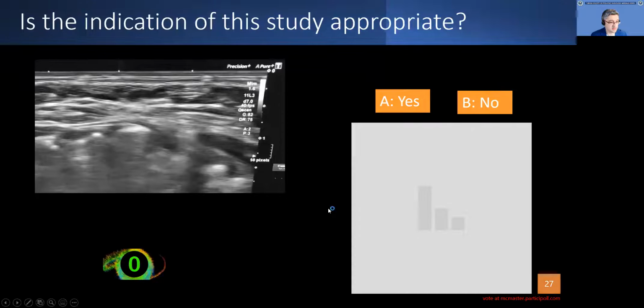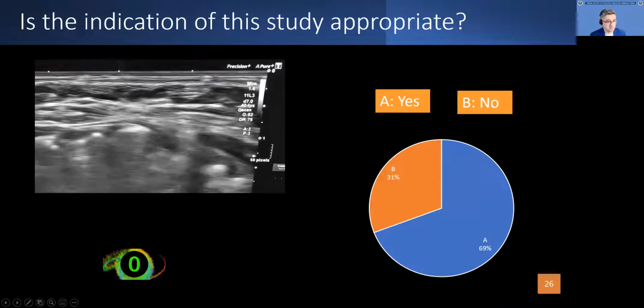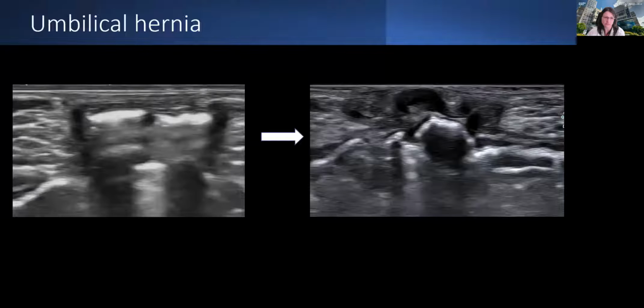Okay, so the result is A, yes, 69%. B, 31%. So that's interesting because in fact, we don't need to image umbilical hernias unless there's signs of complication. Why? Because it's very easy for the surgeon to make the diagnosis of an umbilical hernia and what is the size of the defect. They can just palpate the defect and estimate the size.